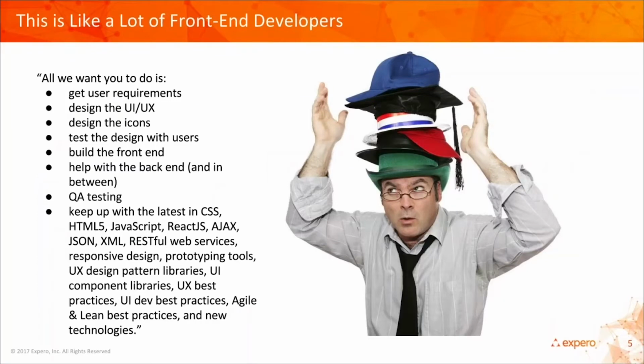And often when we work with dev teams, what we've noticed is that there are great demands put on developers. Developers are asked to wear more hats than the Queen of England sometimes. Here's a list of some of the things that developers are asked to do sometimes for front-end work.